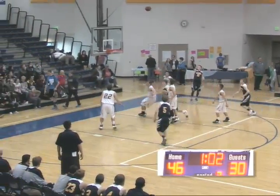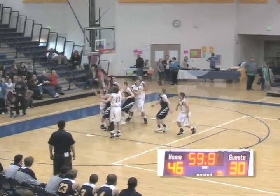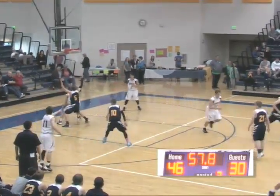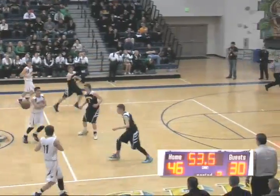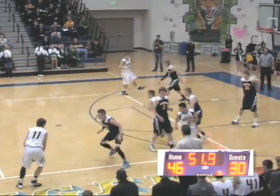Rockwell with the ball, they get it to Johnson in the corner. 3 ball, no good. Make it 0 for 9 from downtown. Gavin just climbed. I thought he had mistimed that. He just gets right back up. He's got 9 rebounds now. 4 points, 9 rebounds for McDermott.